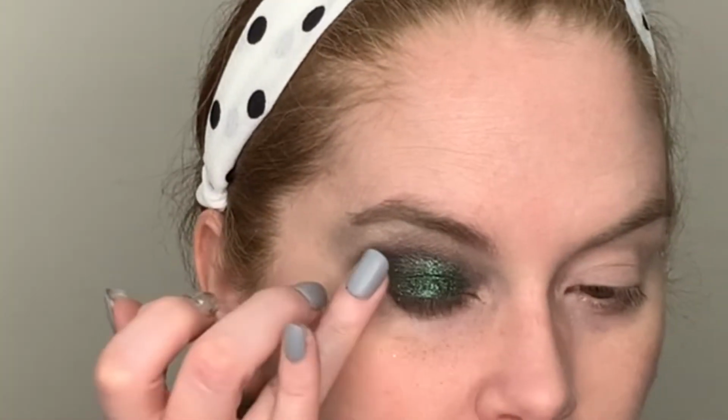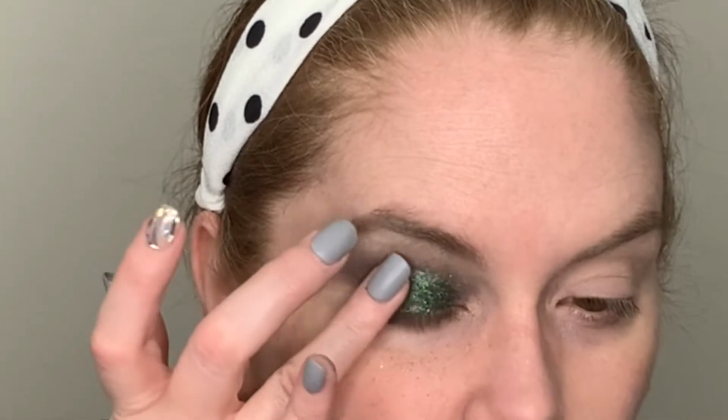I'm gonna put this all over the lid, movable lid. There is some major fallout. Can you see that? So I would definitely recommend doing your eyes before your face makeup with this one.